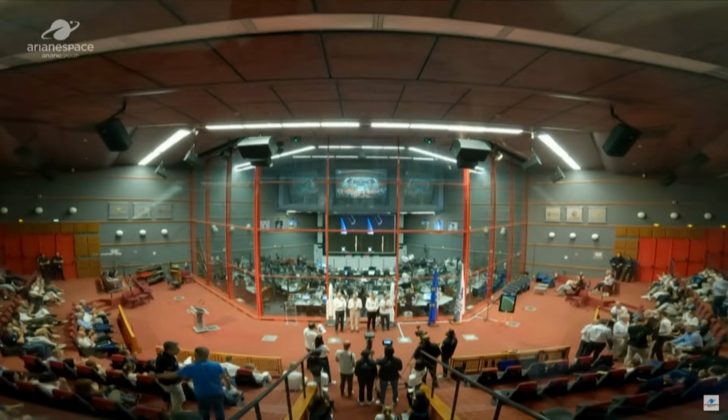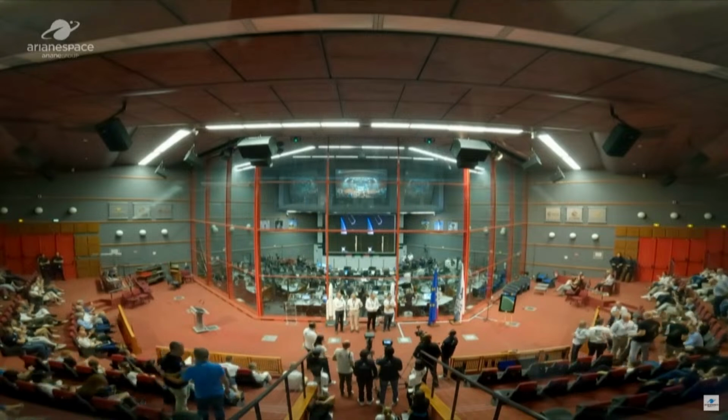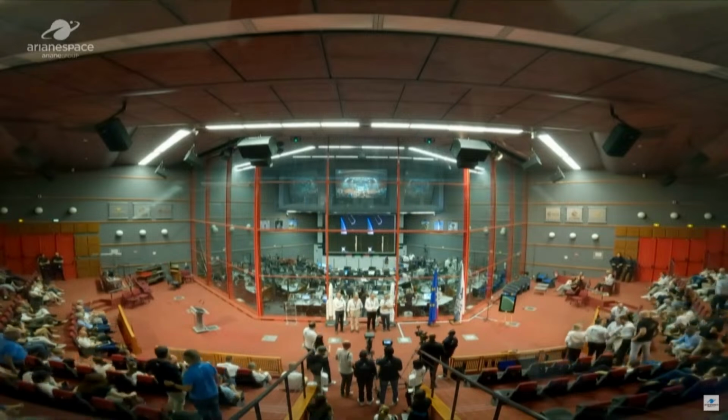The Sentinel-1C is on its orbit, ready to help us find out more about our planet. Congratulations to everybody involved, and in particular to the Sentinel-1C teams. Yeah, thank you to all the teams, and congratulations again.